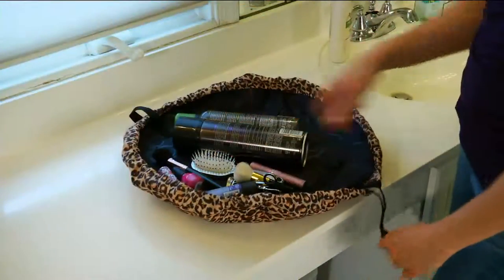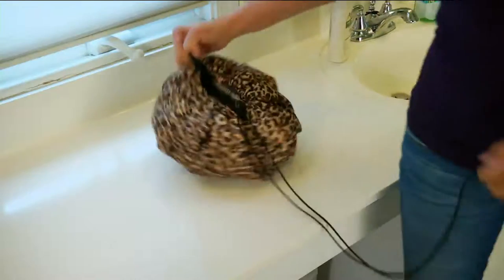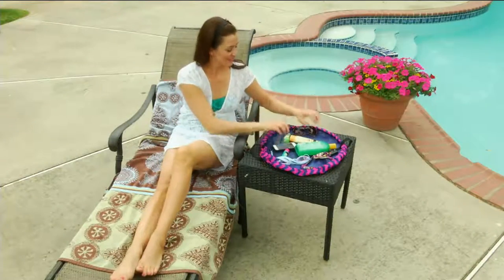It's always inside the Lay and Go. And I even have room. I keep my favorite fragrance bottle in there. Oh yeah. Then now with the bigger size, by your request, you can get even more in there, and not just cosmetics. You've given us some great examples for travel and toiletries as well.